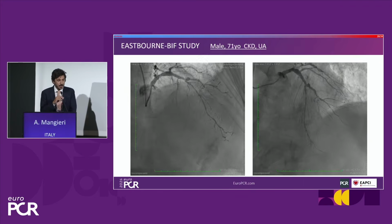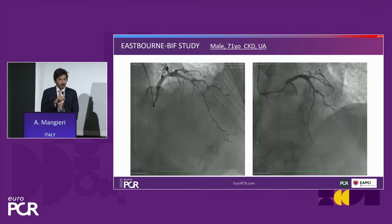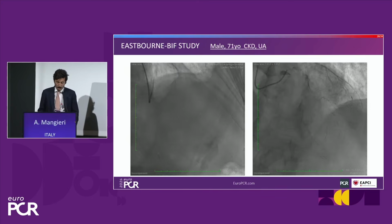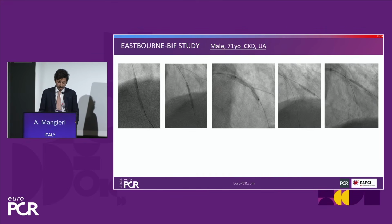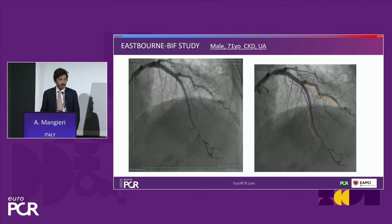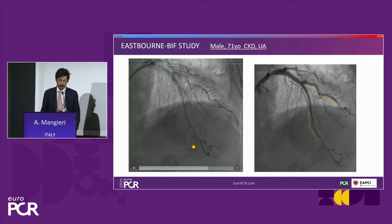And again, I think that in this type of scenario, use of DCB allows us to perform a simpler, faster, and quicker procedure. This is a case I did a few days ago. A patient coming for unstable angina. I decided to pre-dilate the LAD and also the diagonal, and applied a regular stent in the proximal LAD. I did the DCB on the diagonal and on the distal portion of the LAD, and you see that the result is pretty nice.